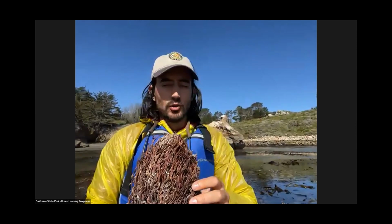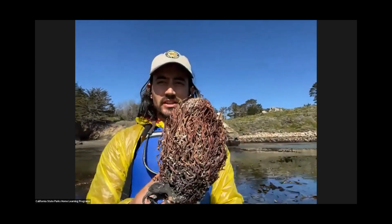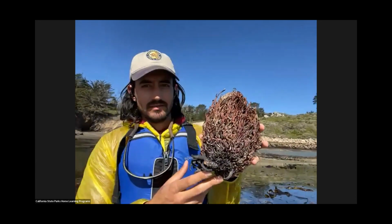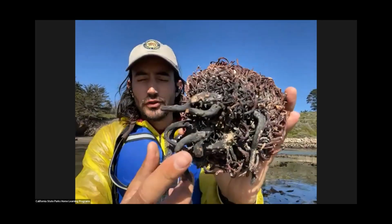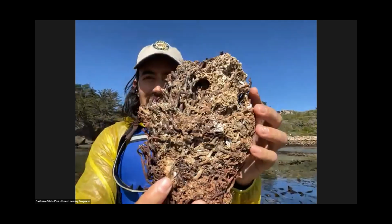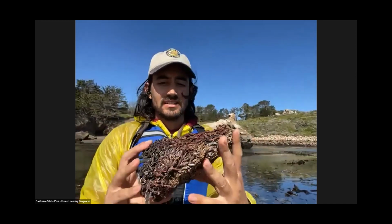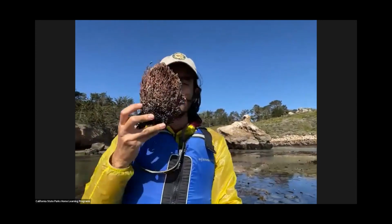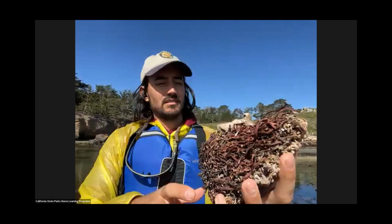Okay, what are some of the things that you notice about this mystery object? Perhaps it was its color. It's got some reds and browns, and further down some black. On the back side, some white. What about its size? It's probably about the size of my face, about the size of my hand.